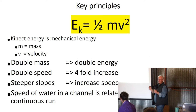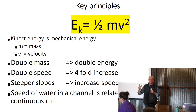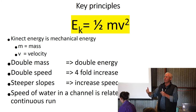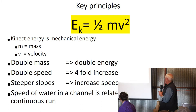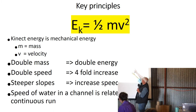Just some key principles, and hopefully, particularly for the young guys, take home this. It's about kinetic energy. Kinetic energy is what we more commonly call mechanical energy. It's the energy that a moving object has. So it's the energy in your Toyota. When you hit a tree, it's that energy that does all the damage. And the formula for kinetic energy is fairly simple. It's half mass times velocity squared. And this is really, really important.